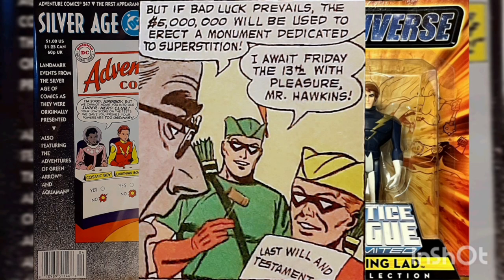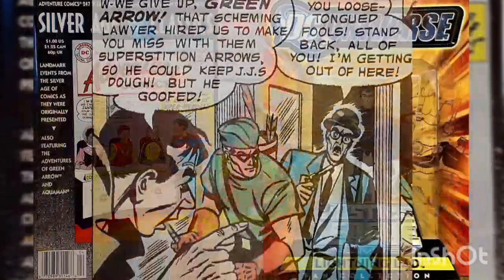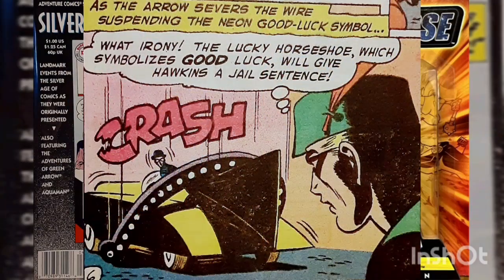Green Arrow opts to give it a try, and he and Speedy manage to make do with the strange arrows. Finally, one of the crooks they capture admits that he and the others have been hired by Hawkins to try and thwart Brandon's wishes so that Hawkins, as executor, could pocket $1 million of the estate's money. Hawkins tries to escape, but Green Arrow nabs him by knocking a giant horseshoe sign off a building with the Ace of Spades arrow, pinning Hawkins and the stolen arrow car under it.